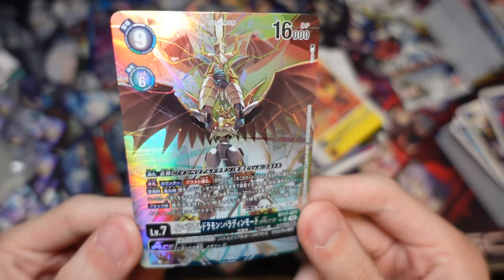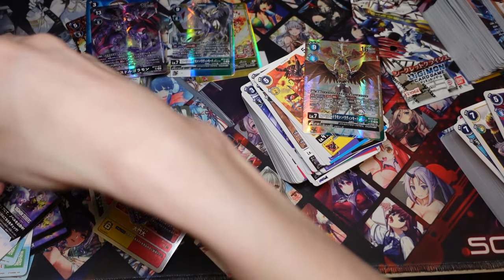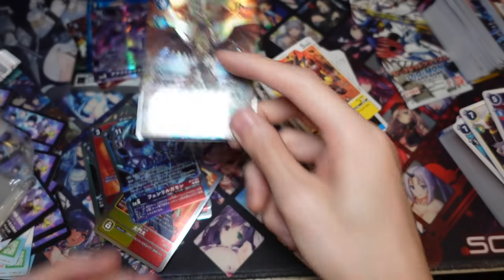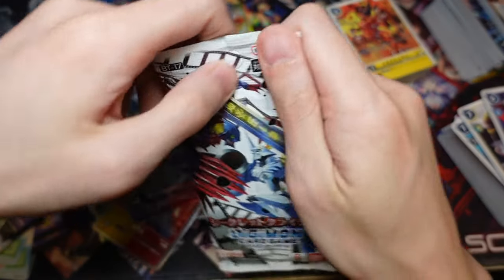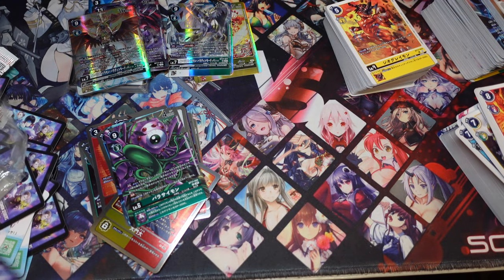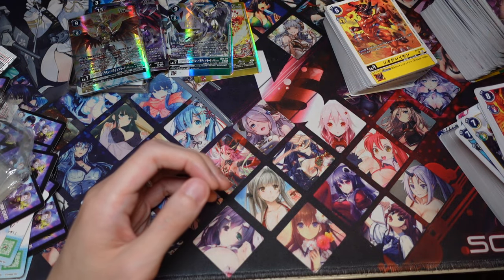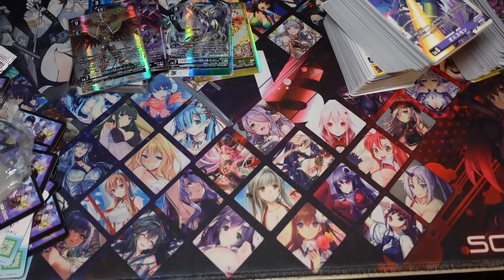So we got the Impmon Paladin Mode alt art. I think this one's also worth a bit of money, so that's not bad. I do not mind pulling this one at all. It's a nice hit. It's one of the more expensive ones, I think, because the card in general is just good. So, yeah, you can get multiple hits in a box, given that it's going to be a chase. You're not going to get two alt arts, but you will get a SP or a 2-star along with a 1-star. So that's good to know.